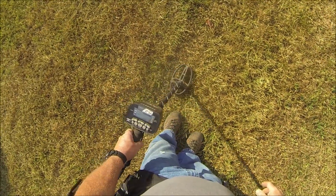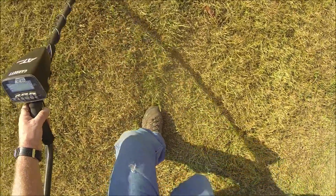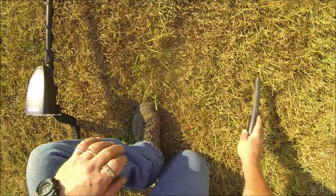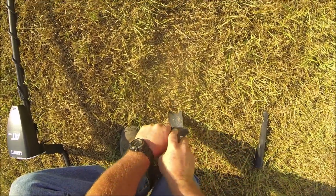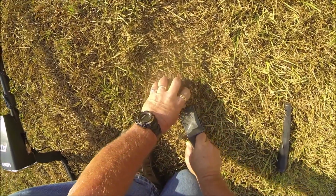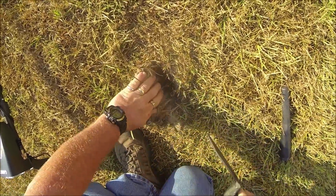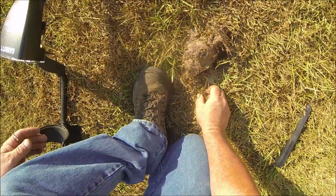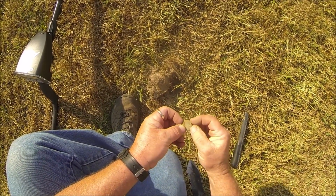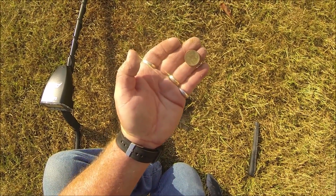Let's try a nickel signal. A 51, 52. I've dug quite a few nickels this morning. Let's see if this is one. Or a gold ring. Look at there. Just popped right out. A 1988 nickel. See what else is here.